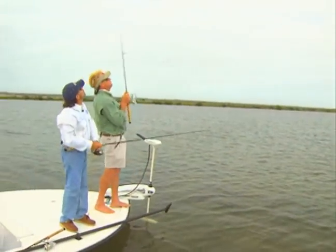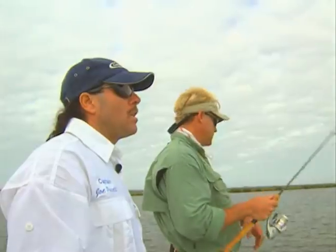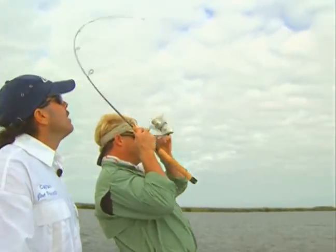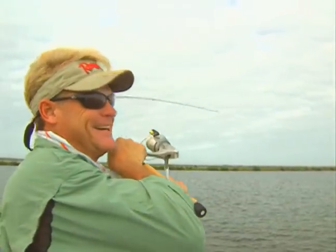There we go. I love when the boat flies. There he is. Oh, good job. I don't think it's a fish. Is it a fish? Charging the boat. Might be a flounder. Kind of feels like a flounder. That's a nice one. Oh, there you go. There's a red. Nice one.